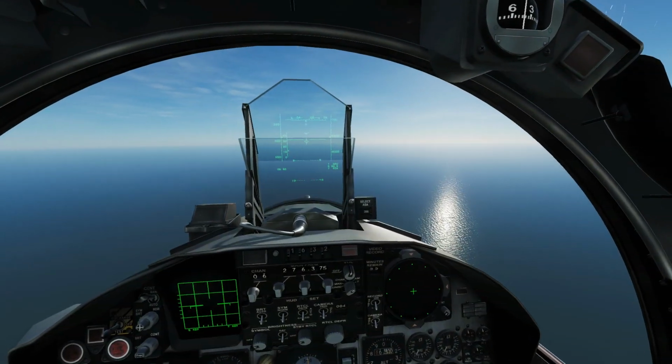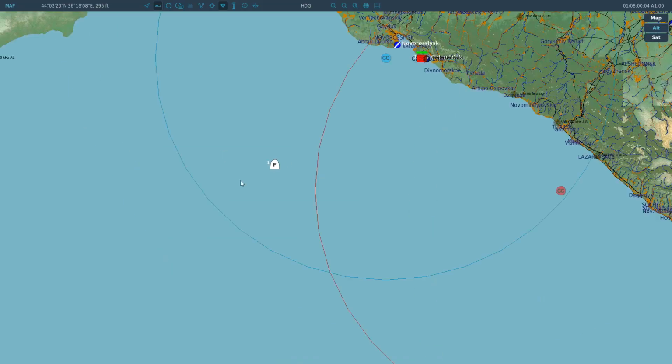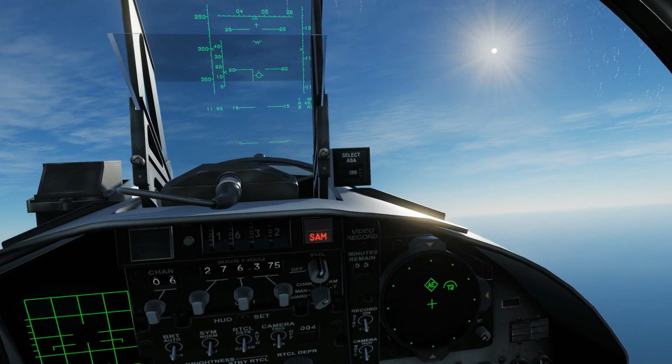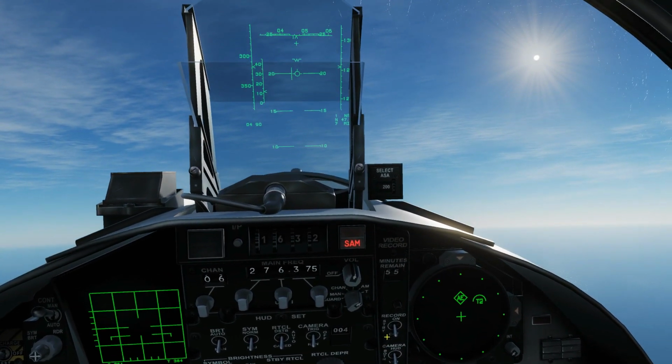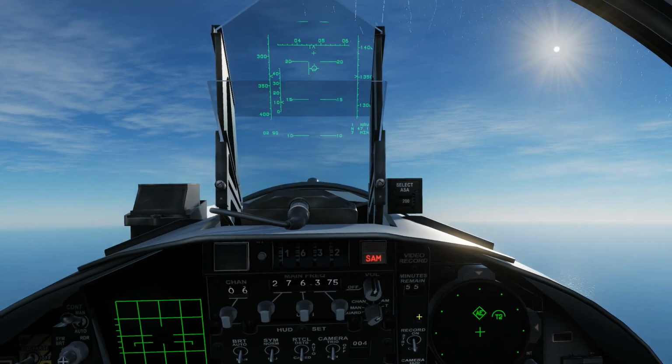F-15, in we go. Right. Let's check our distance from him. So we're a nice, high, easy target. We are 54 miles away. Let's see how good those SM2s really are. That is the nail signature, the AE of that type of radar. I wonder if that means Aegis. The Aegis system, AE, that would be interesting, wouldn't it?